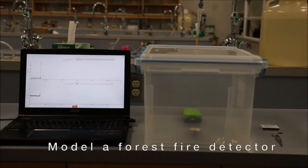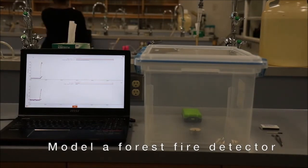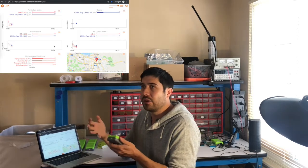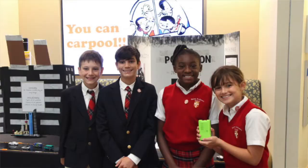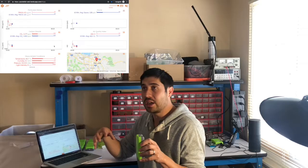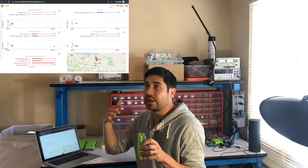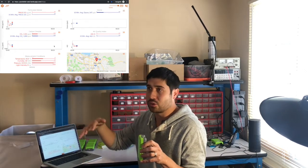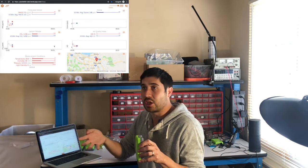So we have a few hundred users already, and we've started to see pretty cool activities. One of them is setting up PocketLab like a monitoring station in your parking lot and collecting data during pickup and drop-off times and seeing how that changes the air that students are breathing that surrounds your school as cars sit there idling. So that's been a cool one.